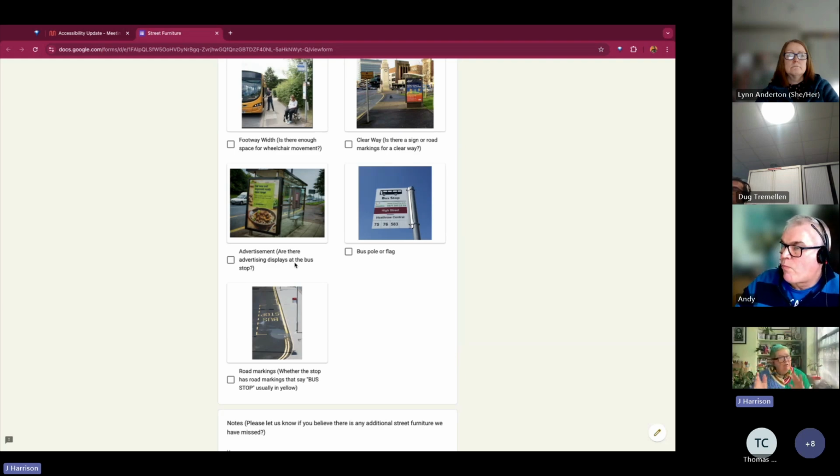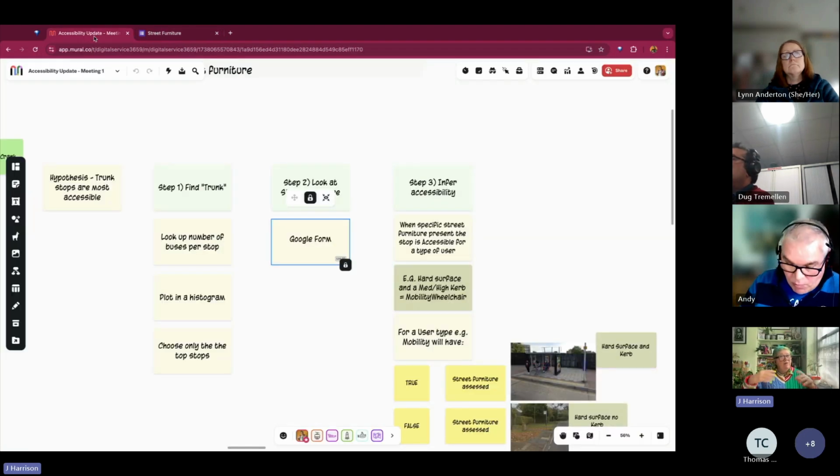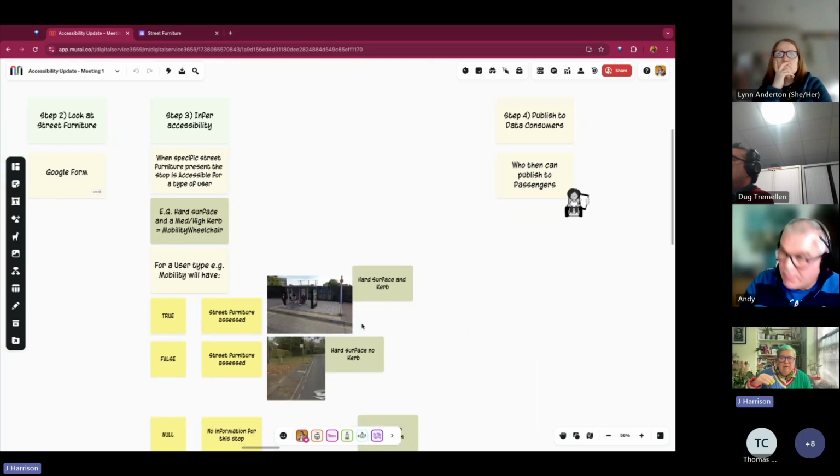So this is one of those nice little pieces that we collected together: your bus pole and flag, and your road markings or your bus cage. And then there was an area for notes. So we went through and, using human eyeballs, we did a whole pile of work. From that, using our human eyeballs, we were able to build an inference model which allowed us to take the street furniture and infer accessibility for different users and our different personas.